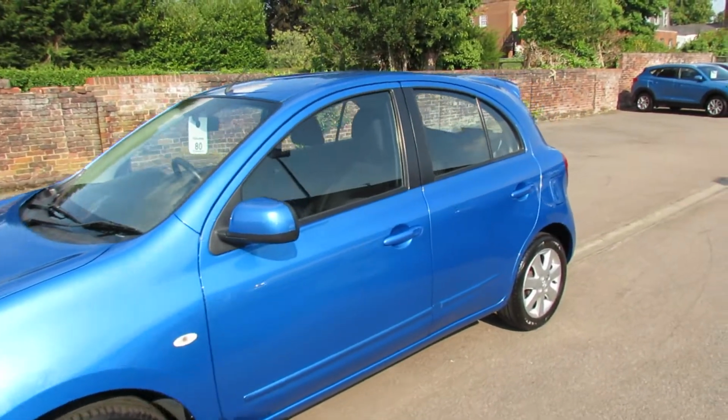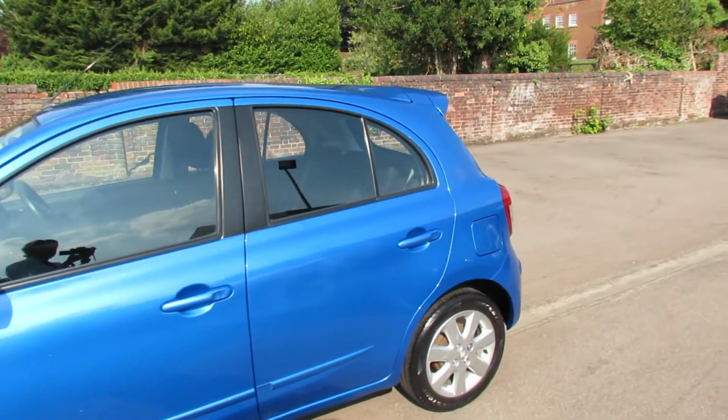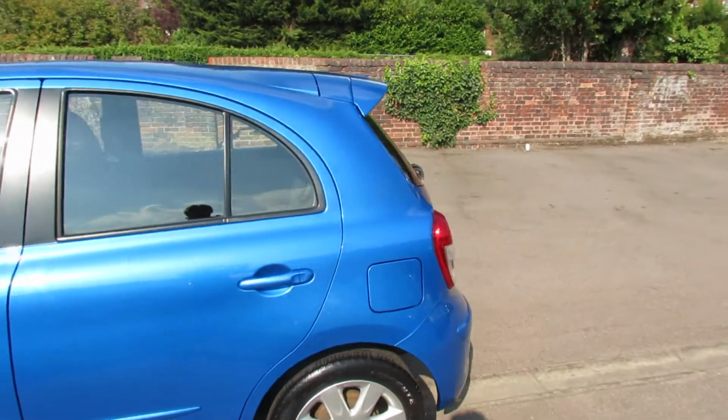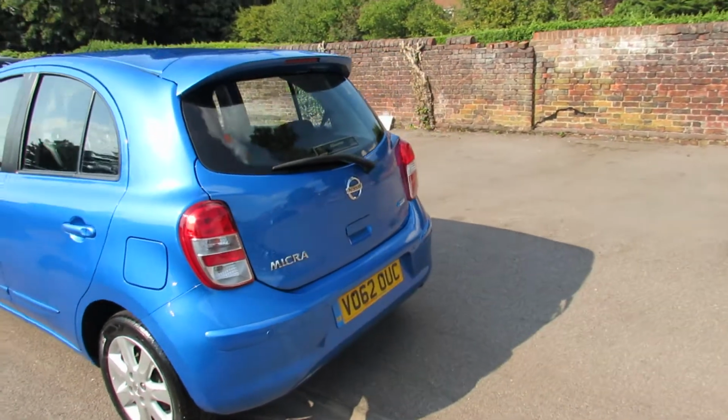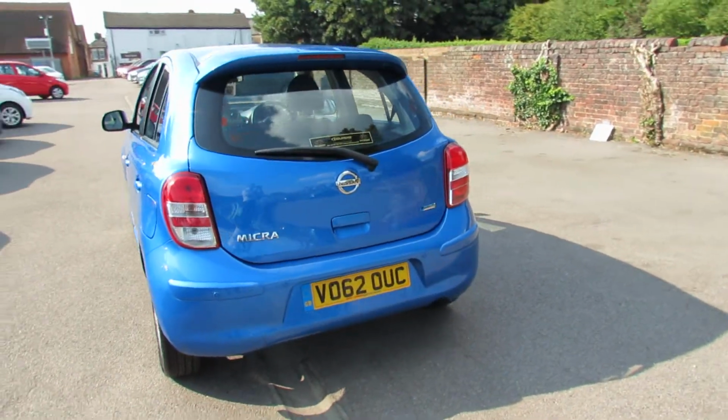You've got side rubbing strips. This car has been fully serviced, but we would service it and give it a 1-year warranty. The car has got reversing sensors, as you can see.